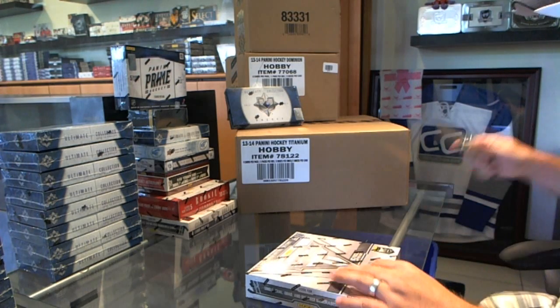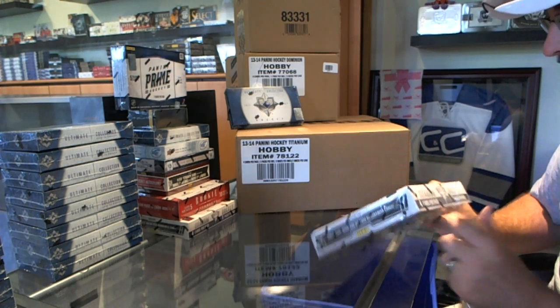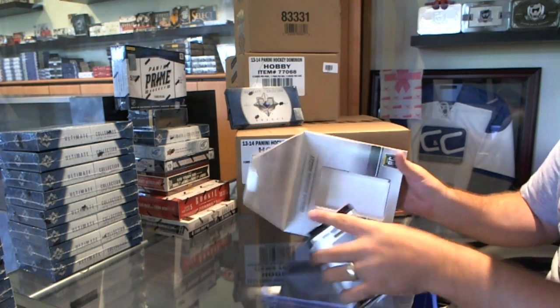Alright, here we go. CBass77 shoebox break. One of 13-14 Titanium and one 13-14 Ultimate.